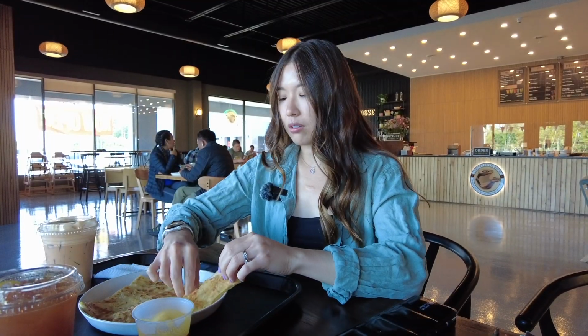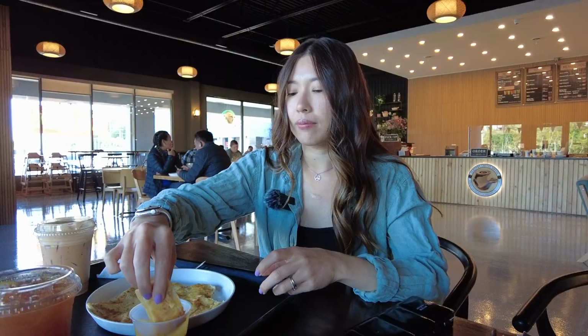Try a little bit of the roti. Just dip it in. It's really good.